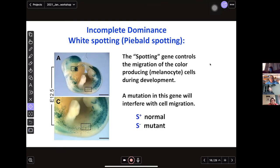If you have a mutation in, and this is controlled, the movement of those cells is controlled by a gene called the spotting gene. And if you have a normal version of the spotting gene, which we can call S plus, then all of those cells will cover the entire surface of the animal. If you have a mutant version of the spotting gene, S minus, then it doesn't completely block the movement, but it sure slows it down. And so those melanocytes aren't very effective at coating the entire surface of the animal.